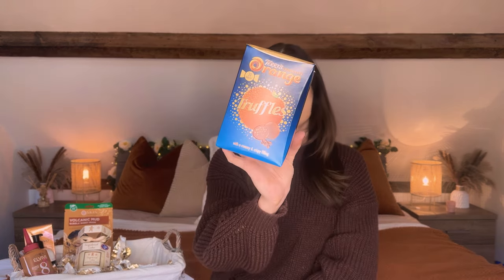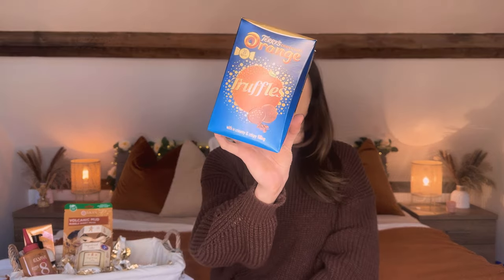Now, these were quite expensive, considering in my Home Bargains hamper I did get a full chocolate selection for, I think it was about £1.80. These were £3.50 just for this one box of chocolates, so you can see why this hamper has got a lot less in it, just because the price of things are a little bit more expensive. But you do get 20 chocolates in here, and you know, they do look very nice.